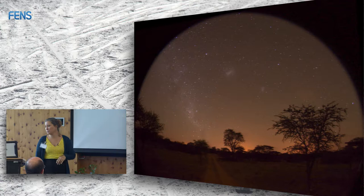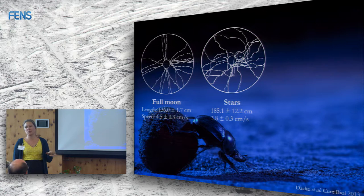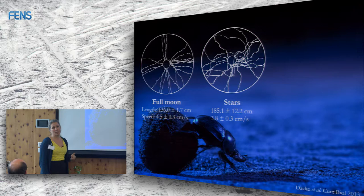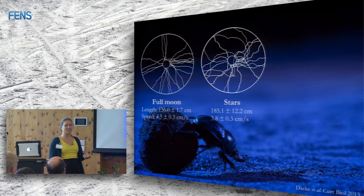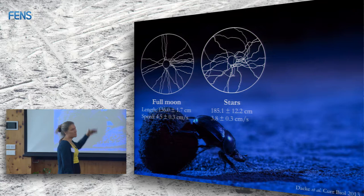And we have done experiments where we let the beetles roll under full moon conditions and then we track them and measure their paths as a measure of orientation performance. So a completely straight path, the way we measured it, would be 120 centimeters long and on average they are 136. So this means that they go in almost completely straight lines under full moon conditions. This was not a surprise, we expected this, but this was part of a study where we wanted to see what happened when the moon got smaller and smaller. And as a last thing, because that's how the moon cycle worked, we also wanted to show that when there were only stars in the sky, they were then eventually lost.